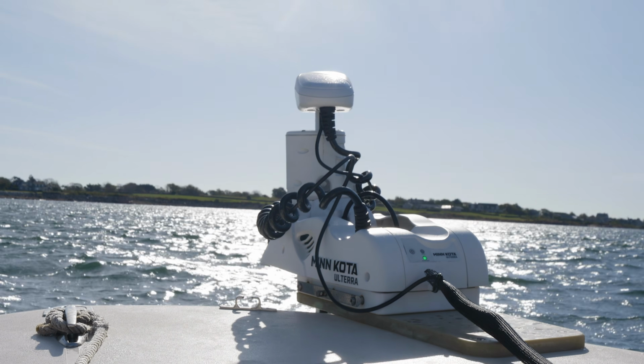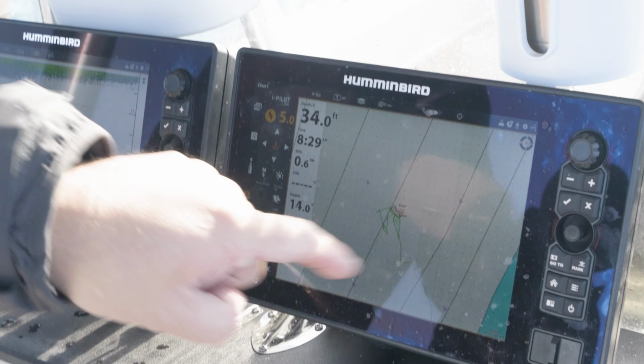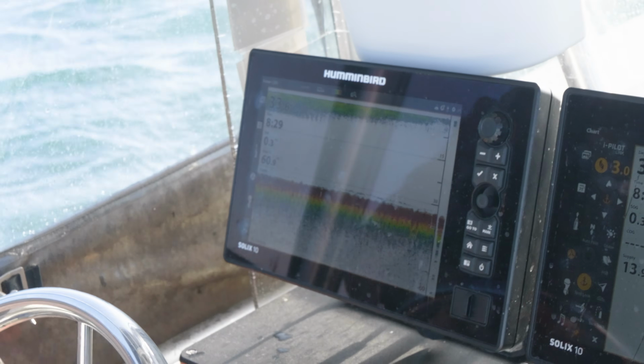So Chris, look with me on the Humminbird here. This boat is on spot lock, and this is only as far as we've been moving. I've been kind of jogging in 5-foot increments. So we just kind of moved around till we found them. Now that we're on them, it's time to fish.